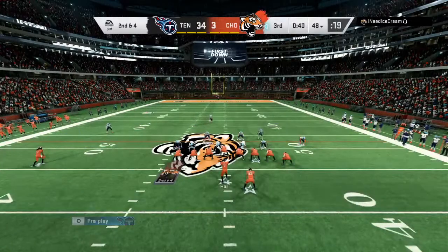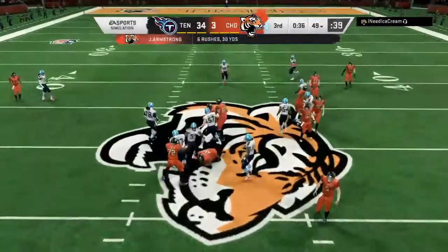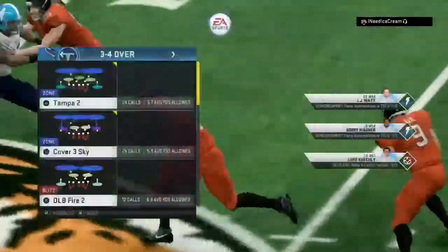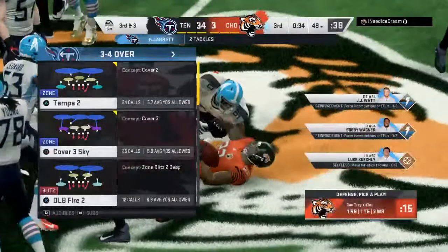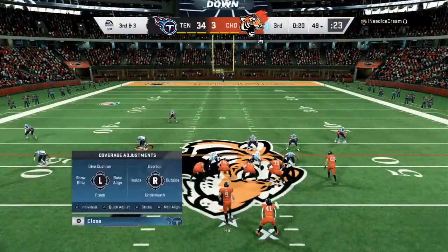They'll run it now out of the gun. And he's going to get hit at the line of scrimmage and driven backwards. Calling no gain that time, as it's going to leave him with a 3rd and about 3 to go.